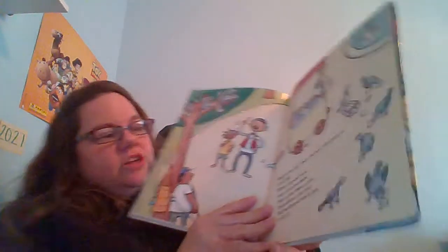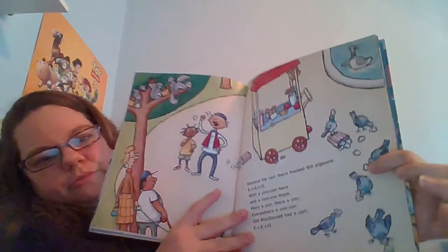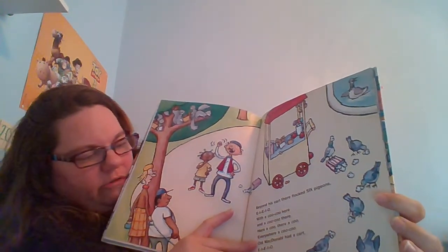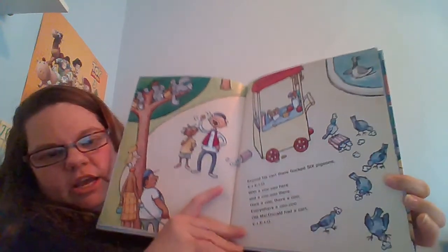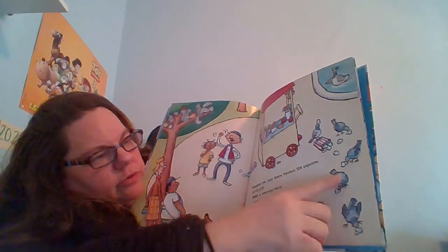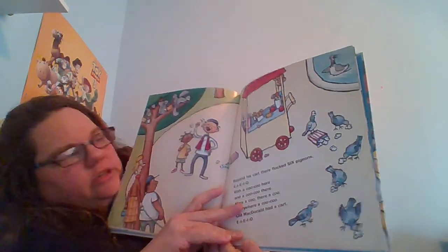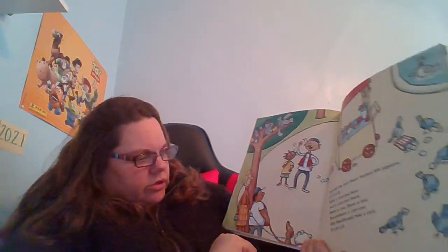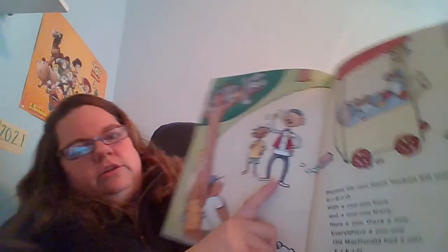What number comes next? You're right. Six. What animal do you think it might be? Let's find out. Beyond his cart, there flocked six pigeons. So these are pigeons over here. E-I-E-I-O, with a cuckoo here and a cuckoo there, Old MacDonald had a cart. E-I-E-I-O. Let's count the pigeons. 1, 2, 3, 4, 5, 6. Oh my goodness. Six pigeons. There's those five squirrels, the two dogs, the cats and the horse. The dogs and the crows are all gone away for right now. He's looking very angry. Yep. Okay, let's see what number comes next.